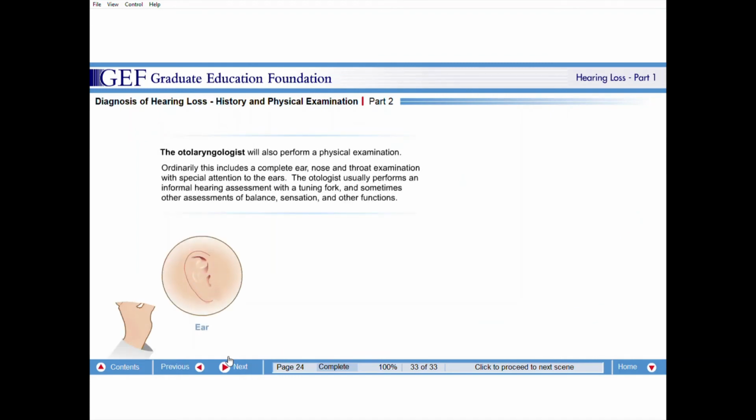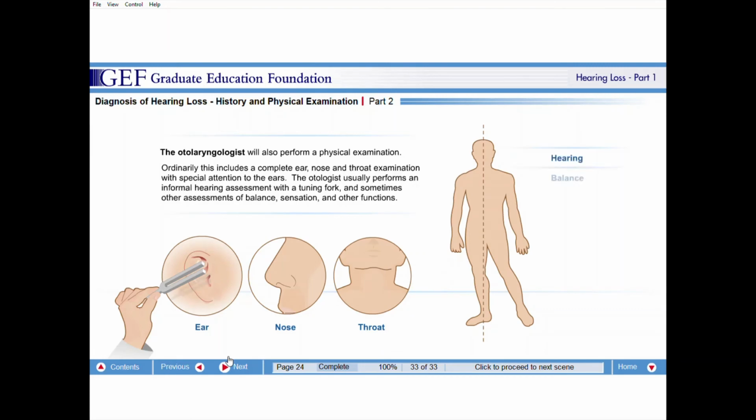The otolaryngologist will also perform a physical examination. Ordinarily, this includes a complete ear, nose, and throat examination with special attention to the ears. The otologist usually performs an informal hearing assessment with a tuning fork, and sometimes other assessments of balance, sensation, and other functions.